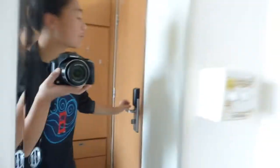Today's my last day on campus. I probably won't come back, so today I'm doing the campus tour. Starting from my dorm, this is what the hallway looks like.